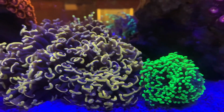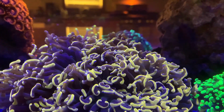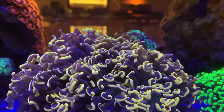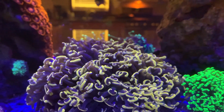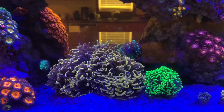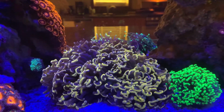So is this considered to be an orange? Is this a wall or is this a branching? So that's a wall hammer. I guess it's orange. I mean, I got it from Seascape. I saw the price, and this was right when Indo was just taking off. And they only wanted 180 for it, and I couldn't believe it. And I just grabbed it. I've seen them everywhere else for like 500, and it was a big wall hammer too.